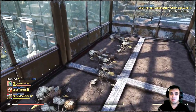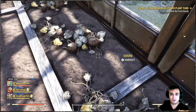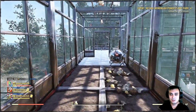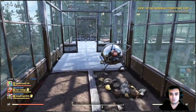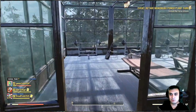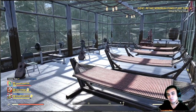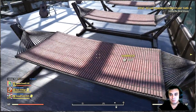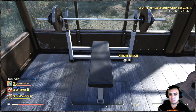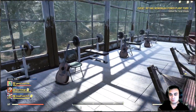So I'm just going to skip with this component, because this is the crucial component and very hard to find out in the world, basically. And I need that to craft cranberry relish. And this section right here would be the section where me and my team will get the XP buff by sleeping in the bed. We'll get the strength buff by lifting that weight bench, and get the AP regen buff by playing some musical instruments.